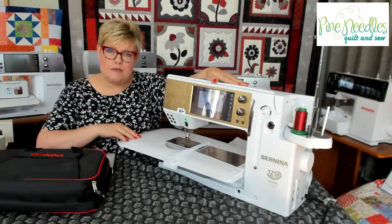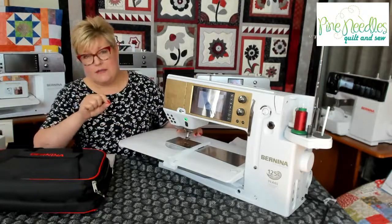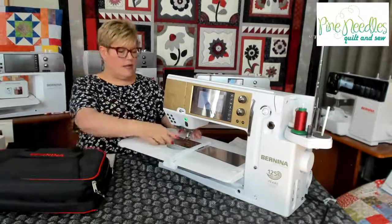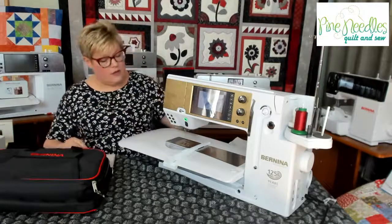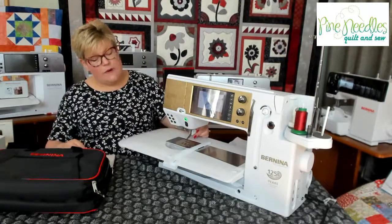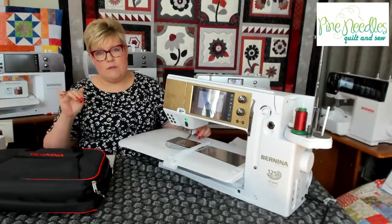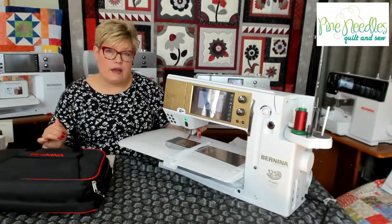One of the other things about the feed dog system on the 880, and it is unique to this particular machine, is on the back. The dual feed system is not unique. Many of the models in BERNINA do have an integrated dual feed system, and I'm going to just take the foot off here and give you a closer look. It drops down from behind, and it allows the machine to feed the fabric through the middle. This gives us better control of our fabric.